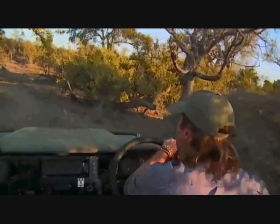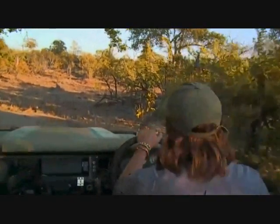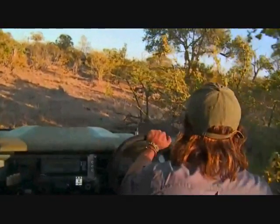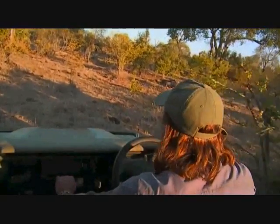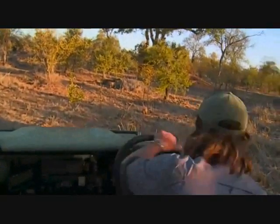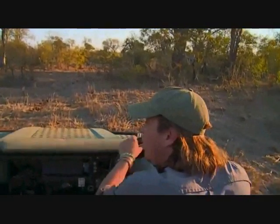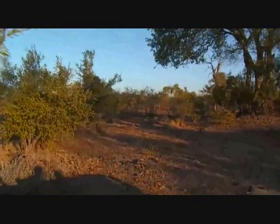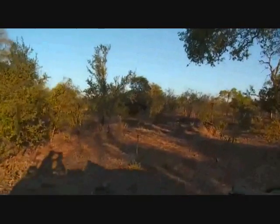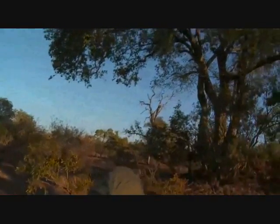Oh, hello. It's an elephant. Beautiful gardenia. Is it one elephant or is it more than one elephant? I think we should investigate. Looks like a young bull from here, so he could be on his own. Another beautiful tree, jackalberry or African ebony.